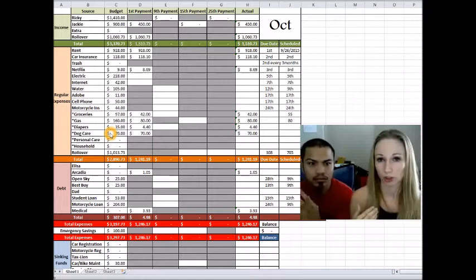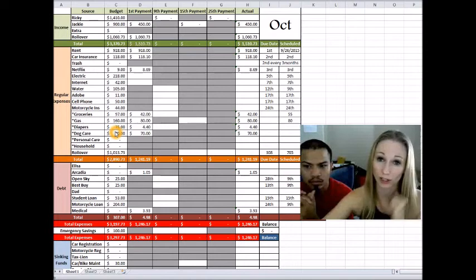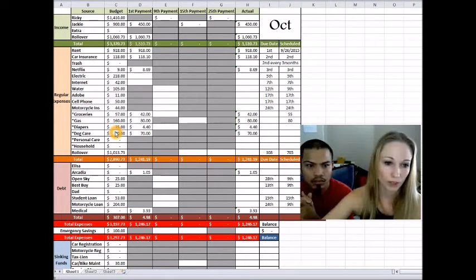Also, Ricky and I agreed that we should find a cheaper dog food, so now we're buying a dog food that's only $20. So the $70 is the $20 for dog food, and then the $50 to surrender Sky, which will actually save us. You'll see in November that it's going to save us on pet rent, and then it will also save us on dog food. So you guys, you got to do what you got to do, right?